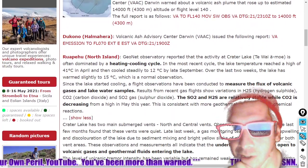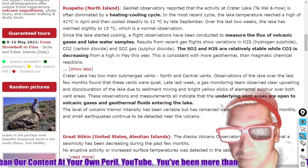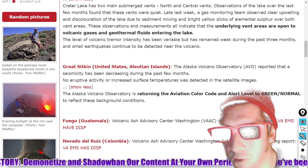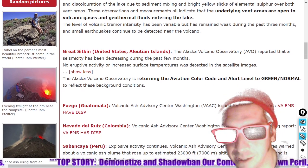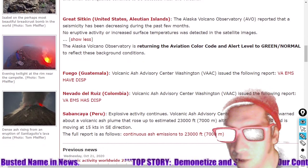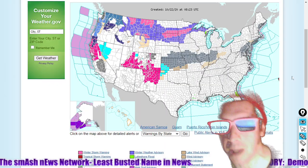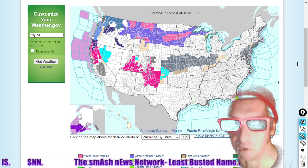And that volcano is right in the middle of the North Island, sort of in the northwest portion of the North Island of New Zealand. Great Sitkin has been downgraded as the seismicity has gotten less at Great Sitkin. Fuego has dissipated its ash, and so has Nevado del Ruiz, which I was not even aware was erupting. Sabancaya is still exploding, producing a 23,000-foot ash plume. Please don't pole vault the caldera. Please leave us a comment if you've pole vaulted a caldera.